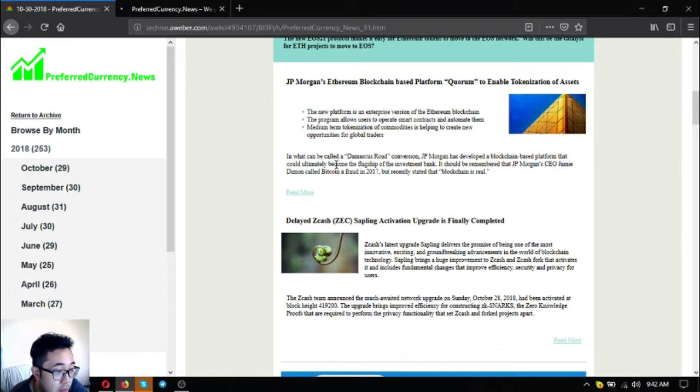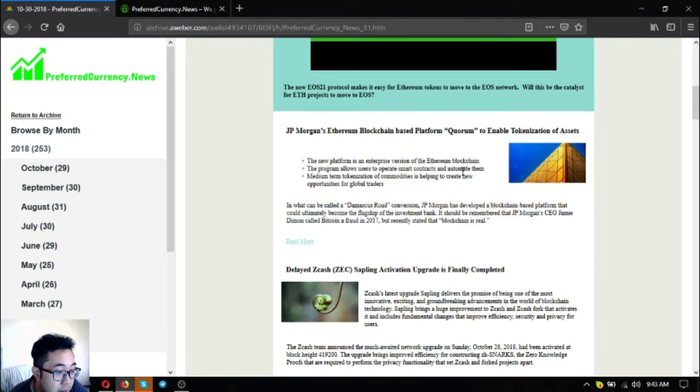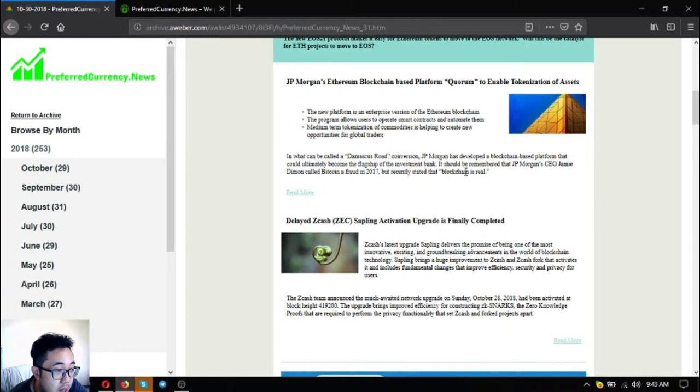So in what can be called a Damascus Road conversion, JP Morgan has developed a blockchain-based platform that could ultimately become the flagship of the investment bank. It should be remembered that JP Morgan CEO Jamie Dimon called Bitcoin a fraud in 2017, but recently stated that blockchain is real. Right? So that is the second story.